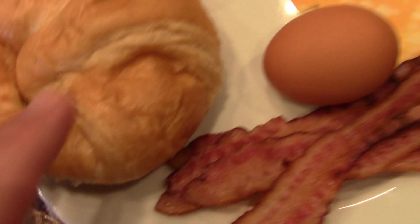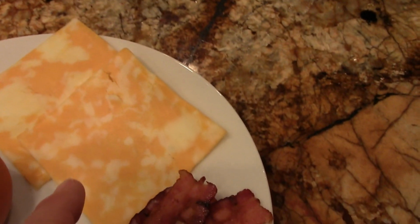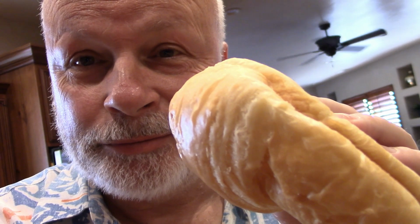Okay, we've got 2 eggs. That's Colby Jack. Some bacon. And this, Mike Foster here, how you doing? This is pronounced several different ways. The English way they pronounce it here in America is crescent. Sometimes they say croissant. In France it's pronounced croissant. But no matter how you pronounce it, it's going to be fried egg, cheese, bacon on this roll.